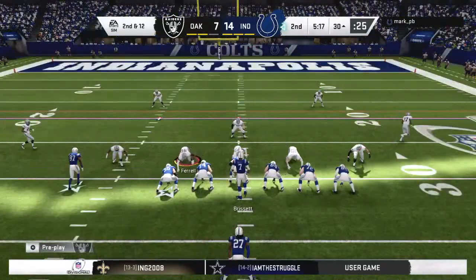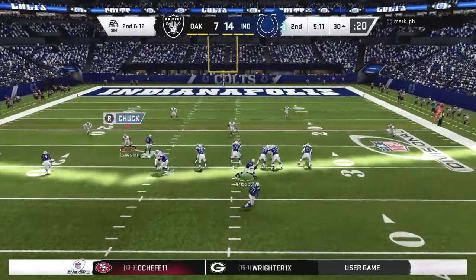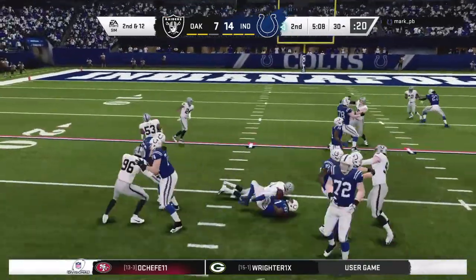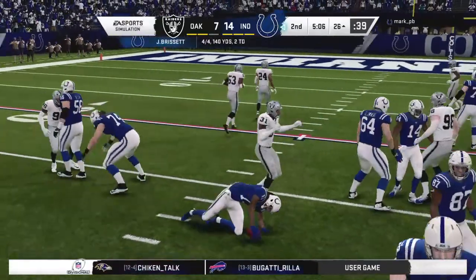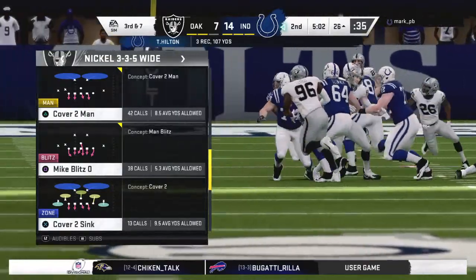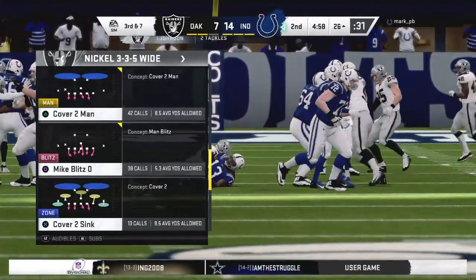Set. Put your line. Put your line. Stay with your man. He's got it to Hilton. And he'll be a little shy of the 25 here at the 26-yard line. Nice hit, boy. It's a gain of 4. Makes it 3rd and 7.